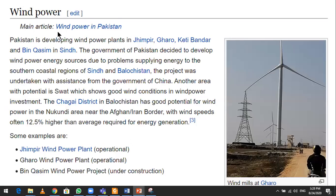So we have wind power, also the main article on wind power in Pakistan. Pakistan is developing wind power plants in Jimpur, Jhampir and Gharo, Keti Bandar and Bin Qasim in Sindh. The government of Pakistan decided to develop wind power as an energy source due to the problem of supplying energy to the southern coastal regions of Sindh and Balochistan. The project was undertaken with assistance from the government of China.